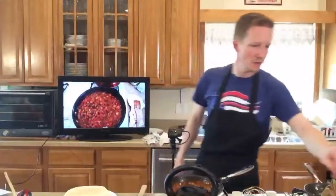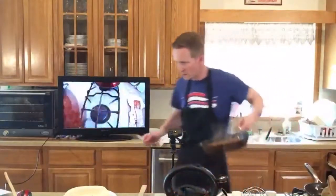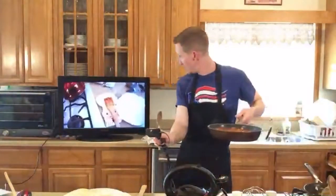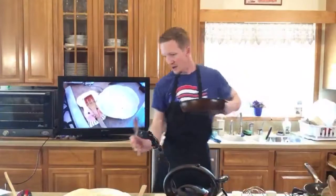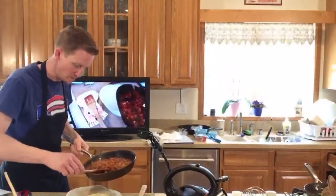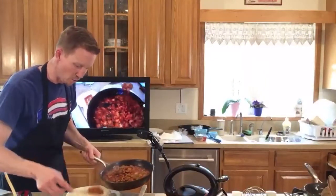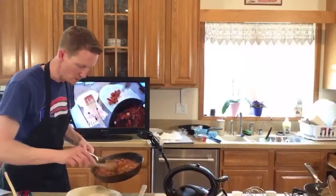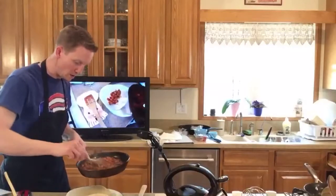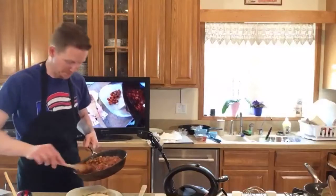All right. I'm going to grab a spoon here. Move the camera back over this way so you can kind of get an idea for how this is going to show up on the plate. That beautiful mixture of pork, onions, and peppers. A little bit of chili powder and cumin and oregano, or as some would call it, oregano.